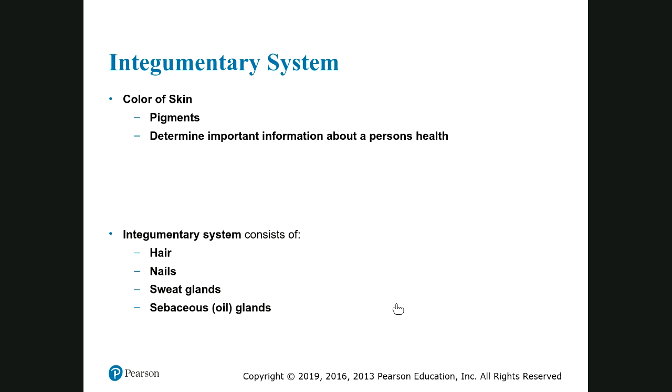Pallor or blanching, a pale color to the skin. It's most noticeable during emotional stress. It represents low blood pressure or anemia, where we have decreased ability of our blood to carry oxygen molecules. Redness or erythema is where we have redness of the skin, usually seen during embarrassment, where you're blushing, fever, inflammation, or allergic reactions.